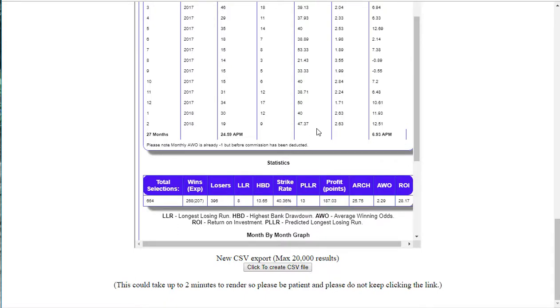But it's interesting to see that it's got quite a good Archie. 207 to 268 is really good. Strike rate was well above what it generally is. And the average winning odds was up as well, so that's going to be interesting to see what happens with that next month.